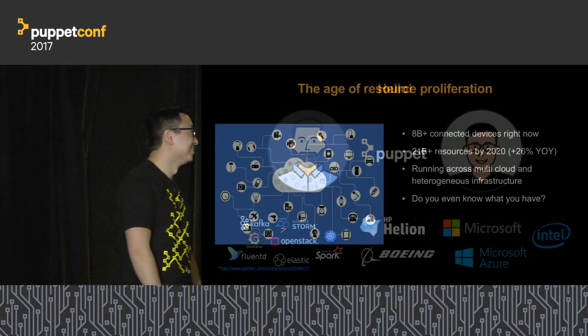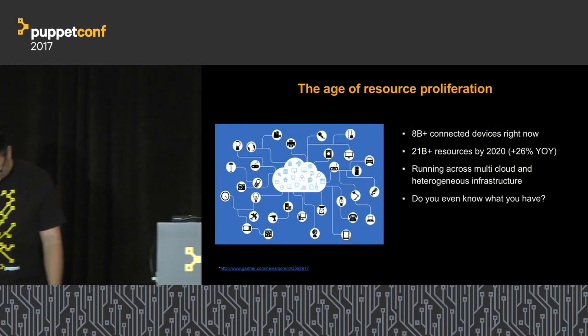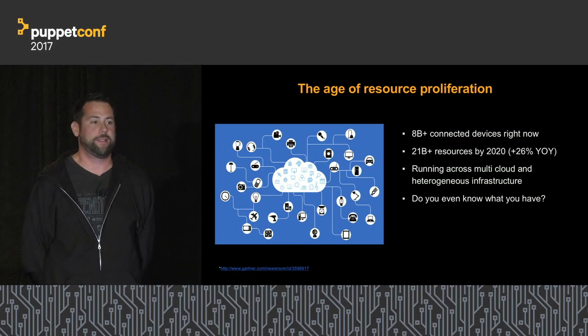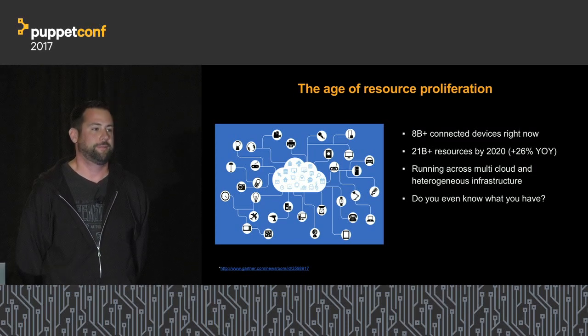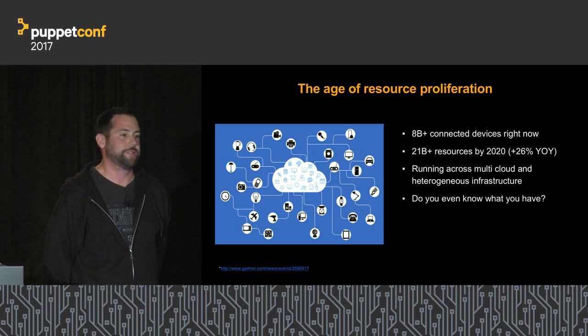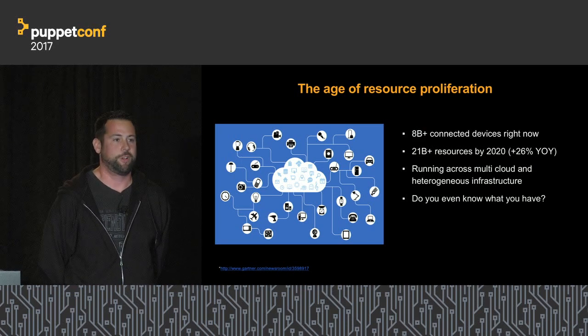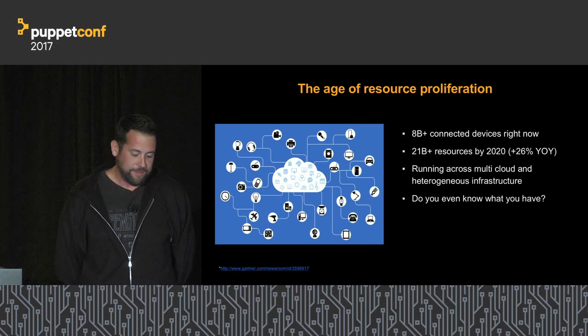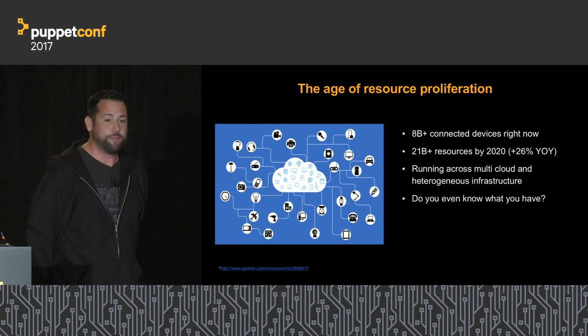All right, thanks. So before we get started, a few questions for everyone. How many people are using public infrastructure? Show of hands. OK. How many people are using containers? Awesome. Well, then this is probably not anything new for you.